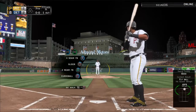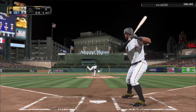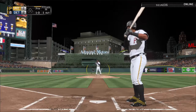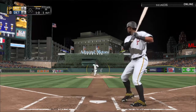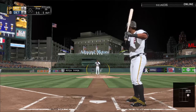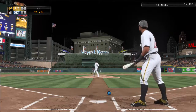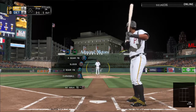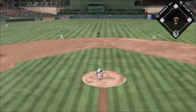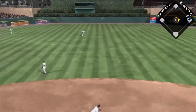Gregory Polanco steps in, working on a 1-for-2 game so far. First pitch is a slider down low. It's 1-0. Bases are empty, 1 man out. And this one's on the inside corner, 1-1. And now a curveball that's low and in the dirt for a ball. It's 2-1. Now here's the pitch. Hit hard back up the middle and into center field as he's aboard with a 1-out single.